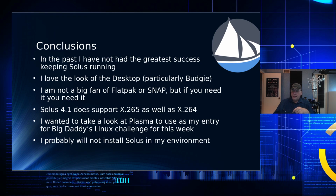As far as the review, I like Solus. I think it's really nice. Whether or not I would use it personally, nah. I'm sorry. I'm done with rolling releases. But hey, if you like that sort of thing, and you have the latest and greatest hardware, great, knock yourself out. But I'm done with that.